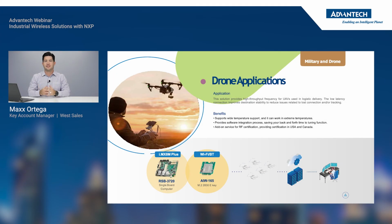Our next case study is through drone applications. Obviously, through drone applications, one of the most important things is establishing a low latency connection with the drone and the network. Our RSB3720 combined with our AIW165 Wi-Fi 6 Bluetooth module can ensure that there's a good connection between the device and the network, thus improving the performance of the drone and also lowering costs over time by not needing to change the hardware because of the long life and the revision control of our product.